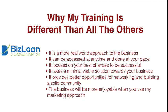And just real quickly, I think that most of the other ones just go into the different products. They talk about equipment finance and leasing, and then they talk about commercial real estate finance and hard money loans, and then they go through each product. I really go into it as a real world approach, saying, hey, look, this is how you go find deals. This is what you do when you find them. This is who you should send them to. I'm not talking about the various products that are available for you to sell. I think that's kind of doing you a disservice.